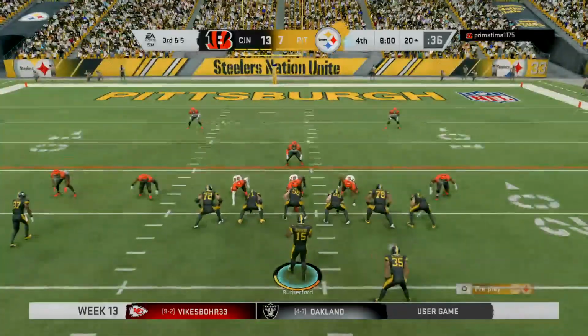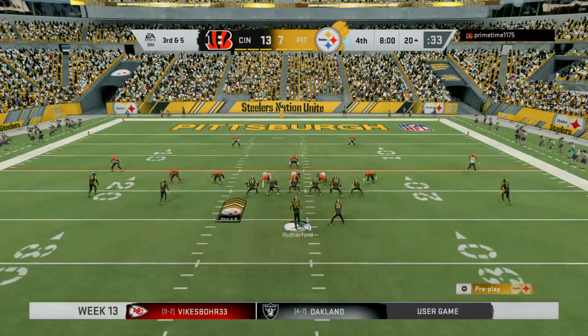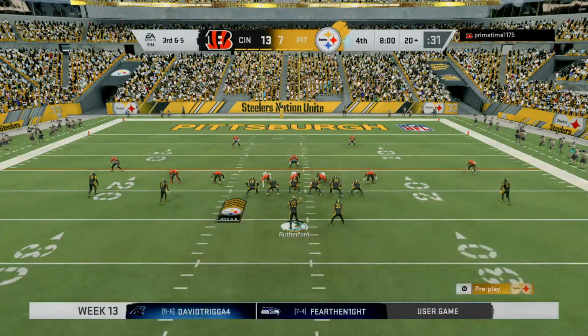The Steelers on 3rd down. 0 for 3 to this point. They could use a conversion. This will be 3rd and 5.